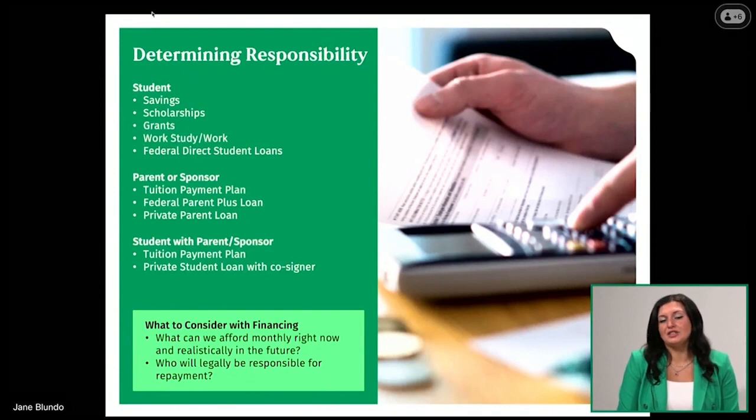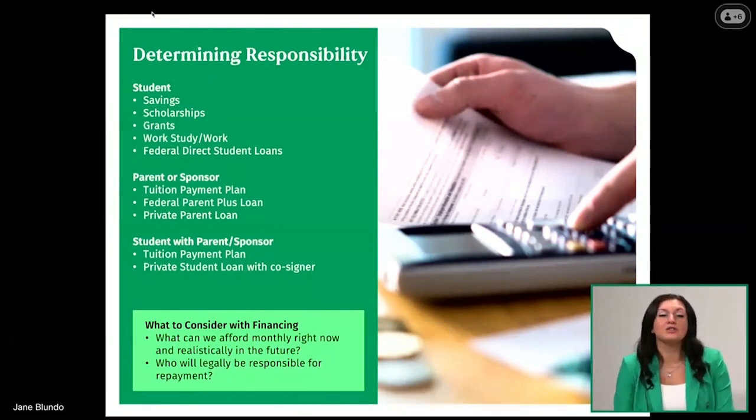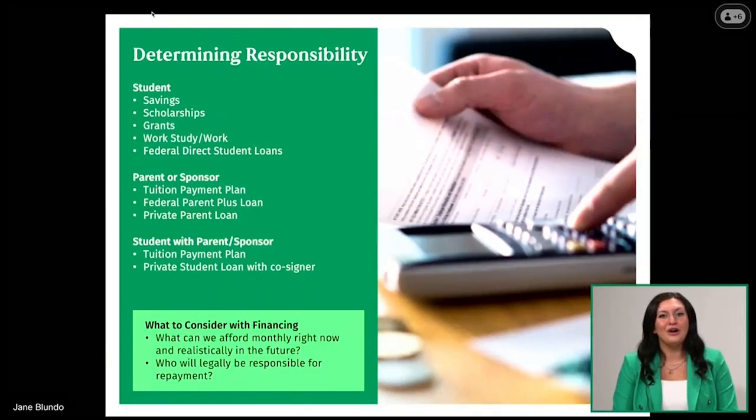But some things I want you to ask yourselves, and some things I want you to consider as you are determining that responsibility. What is realistic for us? What can we afford? You want to look at what your student's intended major is going to be and what their expected salary is going to be after college, because we want to understand, if we're taking out these loans, are we going to be able to pay them back someday? And then who is responsible for repayment?